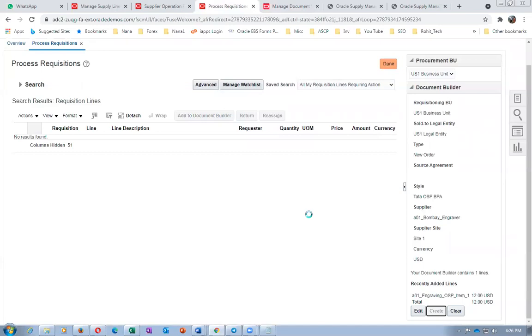The purchase order is now created. It is actually Tata OSP view only. I don't change the name. I had to log out and log in and then do it now. But the functionality is okay. That is why the name change may not be reflecting properly. It doesn't matter. So the PO is created actually. And then I will not submit for approval because I only made it as automatic actually.